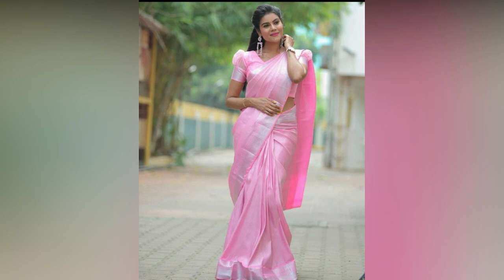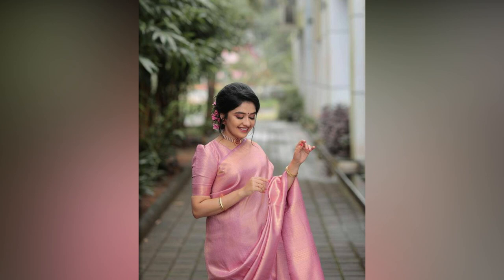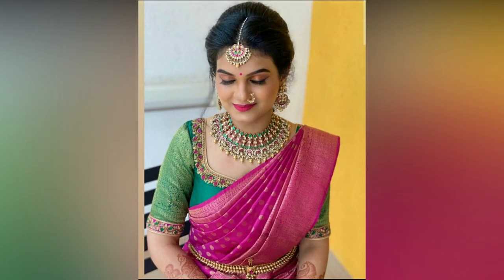Silk has always been a favorite of the rich and famous people of the country and is worn by them frequently when they are in the public eye. Pink silk sarees in particular are a favorite amongst women to wear at a wedding.